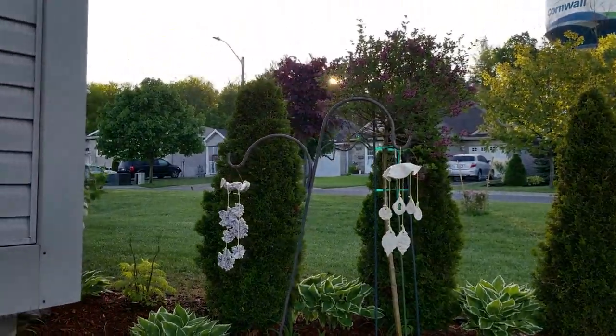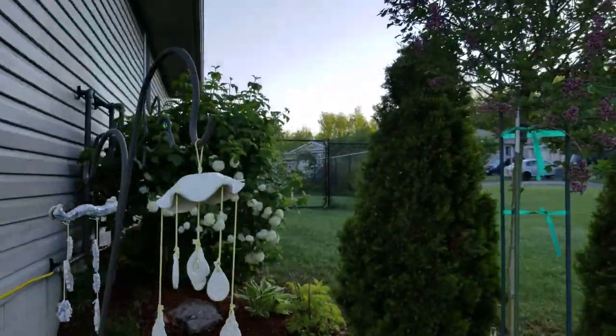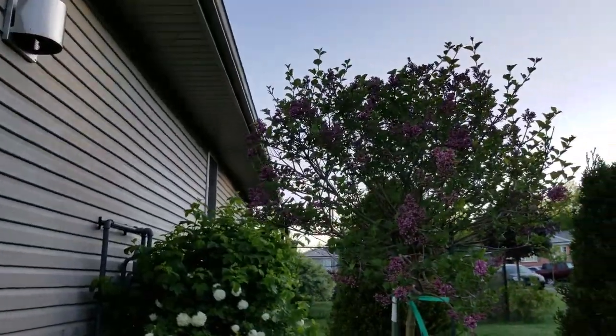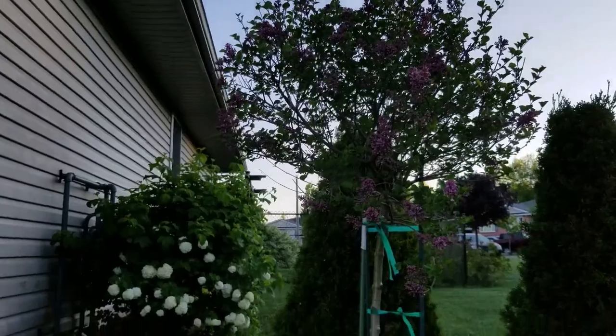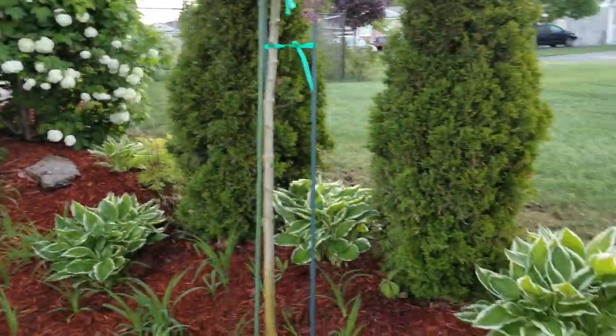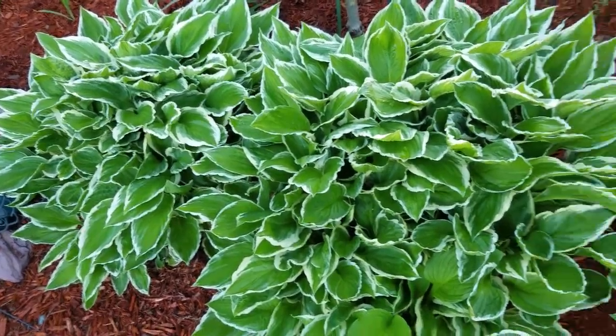And then I've got my lilac here, if I can get out of the sun. This lilac is getting ready to bloom, and they are very fragrant. Beautiful, beautiful lilacs, but look at the hostas. I don't have to do a thing to those. They're wonderful.